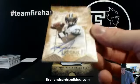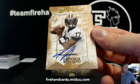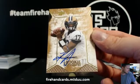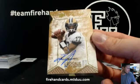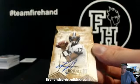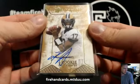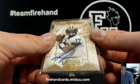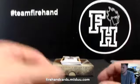Keith Price, numbered to 55. Keith Price. Keith Price is not going to anybody. It'll be a random for hitless teams. Keith Price has got no affiliation. Actually, that'll be a random for all the teams, just like the rookies, not just hitless.